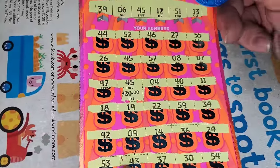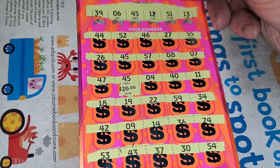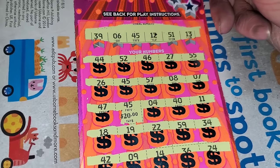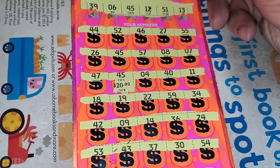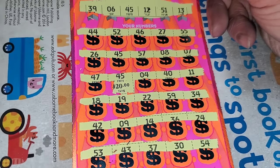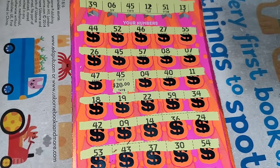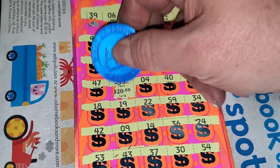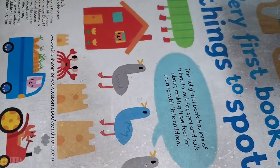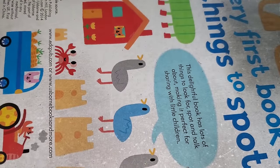What did I miss? 12, 13, 6, 12, 13. 39 and 51. Did I get two 45s? Oh my goodness. Sure did. One right above the other one. That's a $50 winner. All right, there you go. So now I only need 485. So hey, a $500 winner would do the trick.